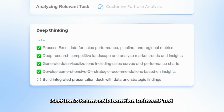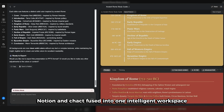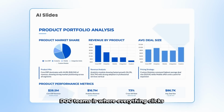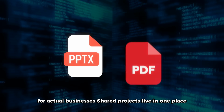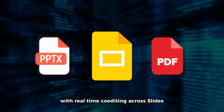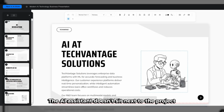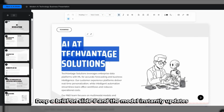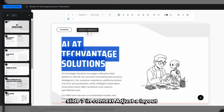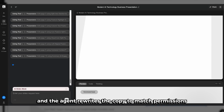Section 3, Teams, collaboration reinvented. Imagine Google Docs, Figma, Notion, and Chat fused into one intelligent workspace. Teams is where everything clicks for actual businesses. Shared projects live in one place with real-time co-editing across slides, docs, sheets, designs, even video timelines. But here's the twist. The AI assistant doesn't sit next to the project. It lives inside it. Drop a brief on slide 6, and the model instantly updates slide 7 in context. Adjust a layout, and the agent rewrites the copy to match.